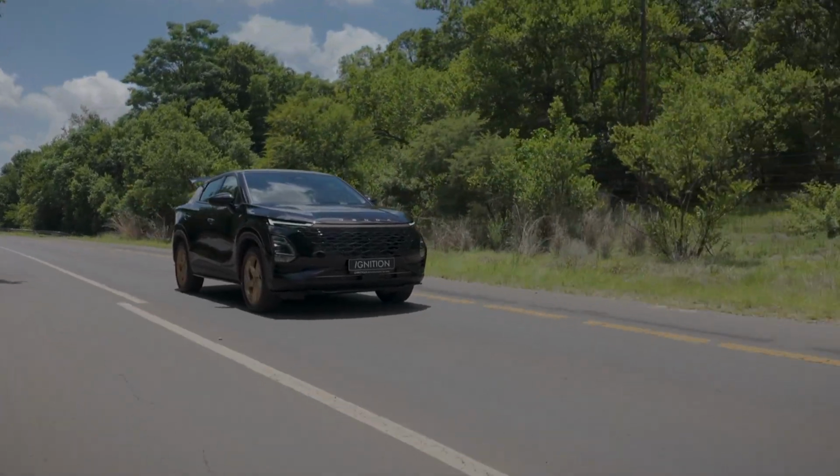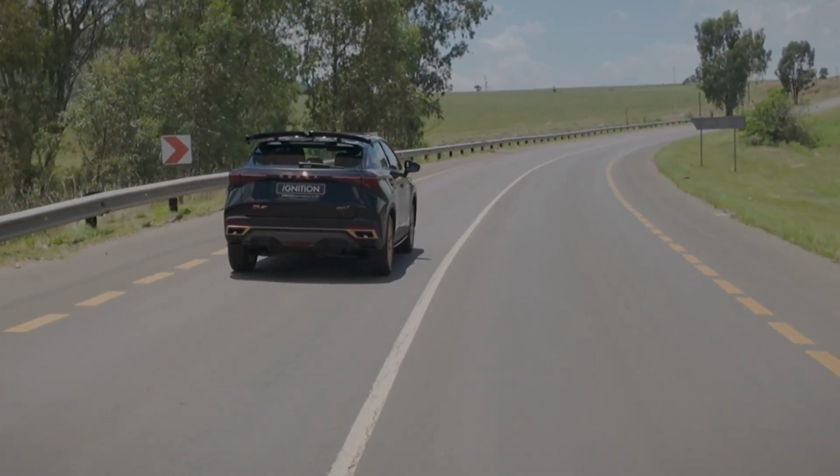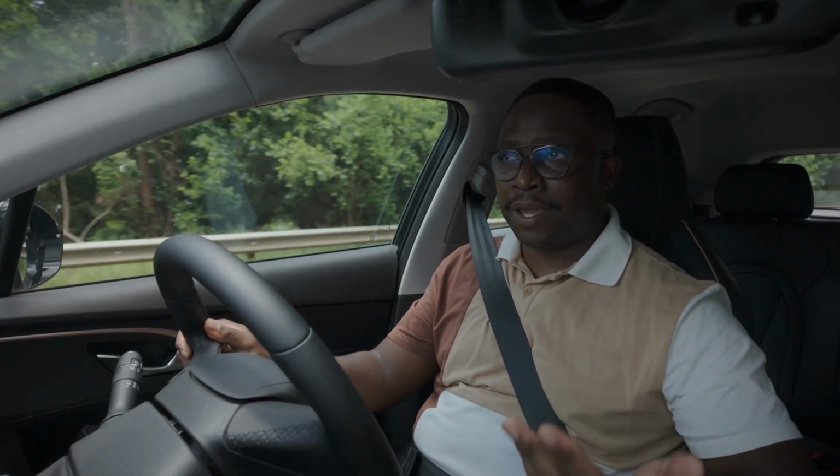Crossovers are known to feel quite planted and quite poised when you're taking corners, and I'm battling to get that feeling out of this car. That being said, however, I am an automotive journalist and a petrol head, so what I'm looking for in a vehicle can be vastly different from the average consumer, and I do think that for the normal consumer, they'll enjoy how this car drives.